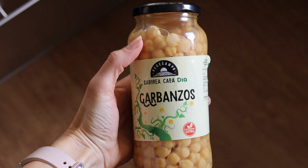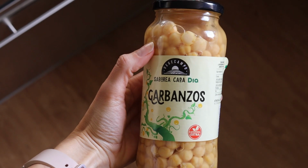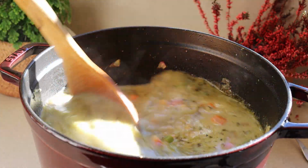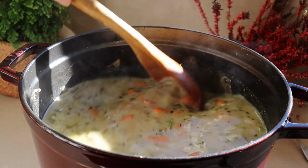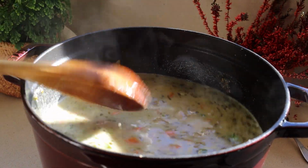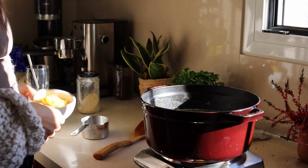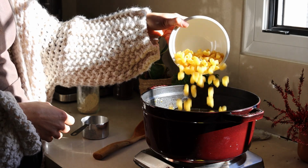Then I drain and rinse 1 can of chickpeas and add that to the pot as well. I like adding chickpeas to this as it just pairs really well with the flavoring of the soup. And what would chicken noodle soup be without some noodles? Here I added in some elbow noodles, but any kind of smallish noodles work perfectly in this soup.